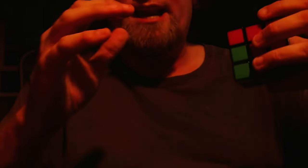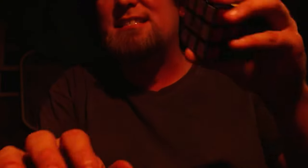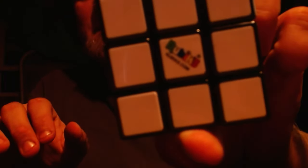Oh my god, I figured out the white side. Oh my god, I actually did it. I got the white side of the cube. Oh my god, thank god. Thank god I got that on recording. I'm recording, right? Oh, yes, white side of the cube recorded, thank god.